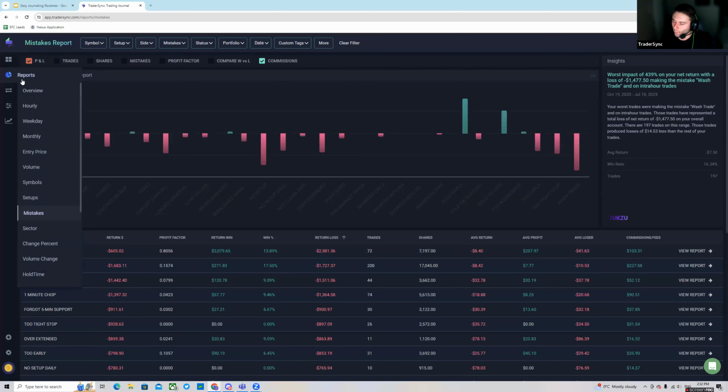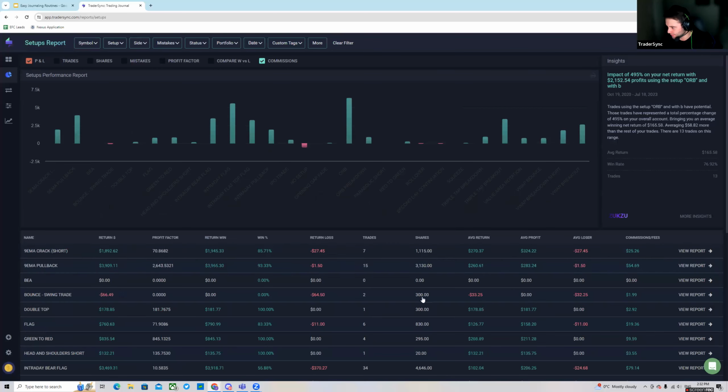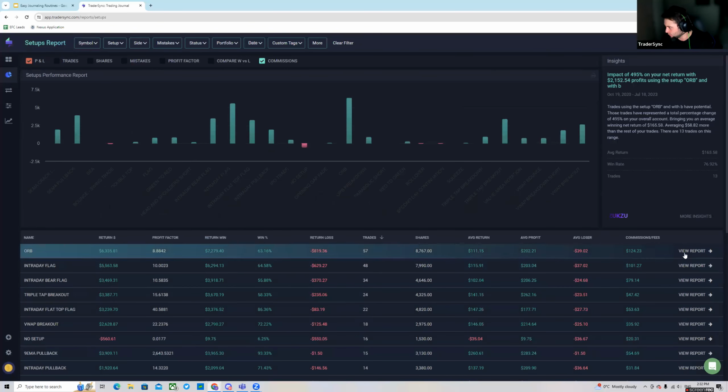Nonetheless, once we're getting into this, there's the setups report, the mistakes report, and then what I like to do after that is come into the setups, and I might do this once a week. I'll take one that's probably got one of the most trades in it. We'll take the ORB one.